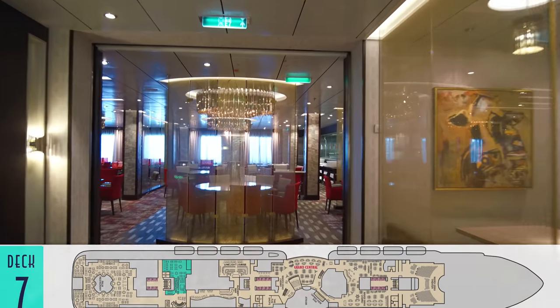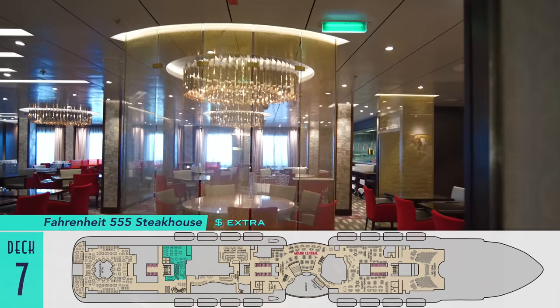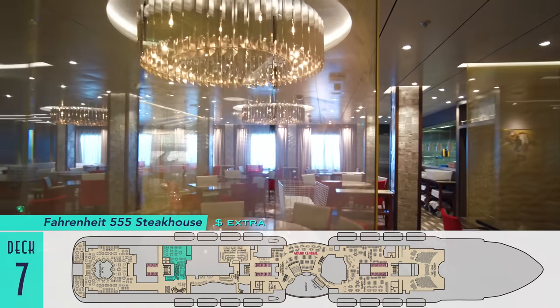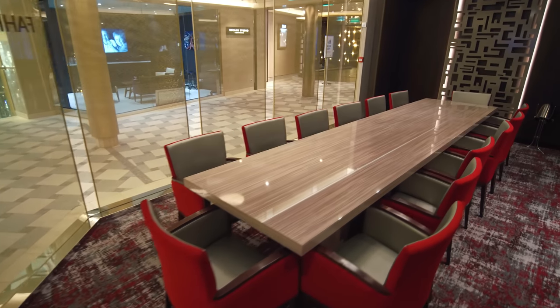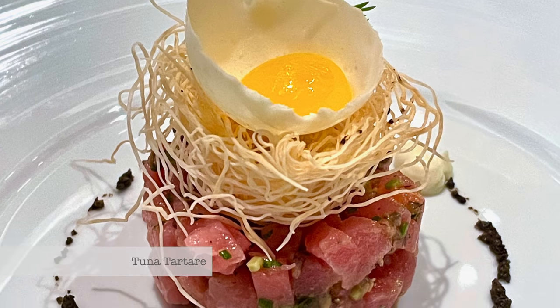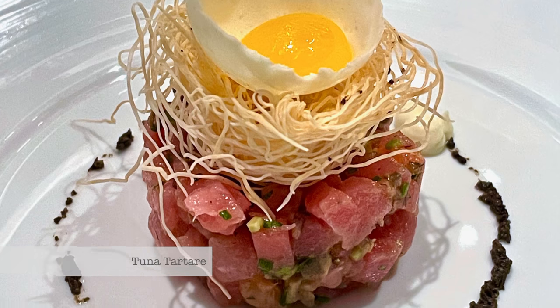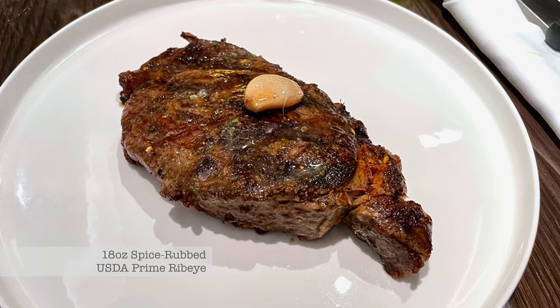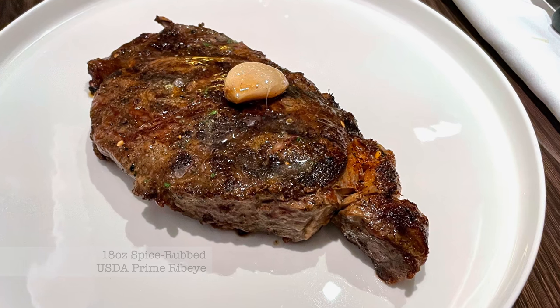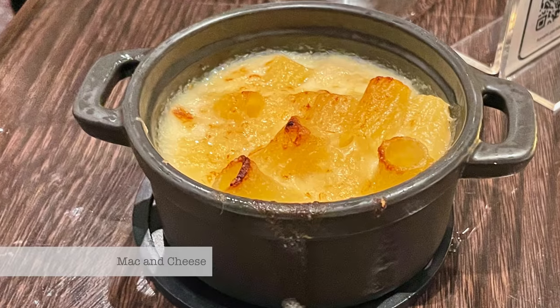Even though deck plans incorrectly illustrate a bulkhead dividing Alchemy Bar from the Steakhouse, a pathway does in fact connect the watering hole to Fahrenheit 555, including its group dining table. Dishes here remain consistently good across the fleet, including tuna tartare, 18-ounce spice-rubbed USDA prime ribeye, and sides like gourmet mac and cheese.